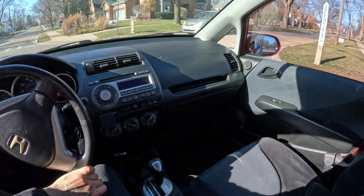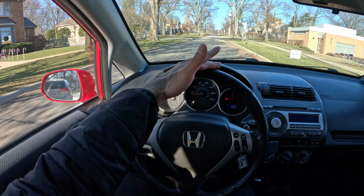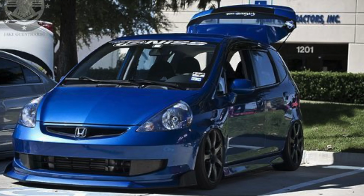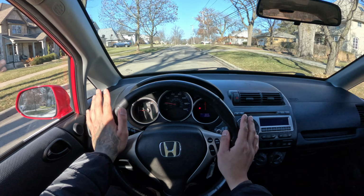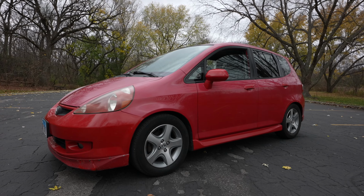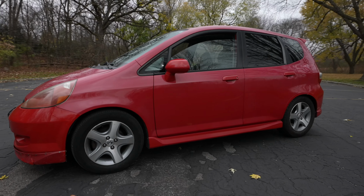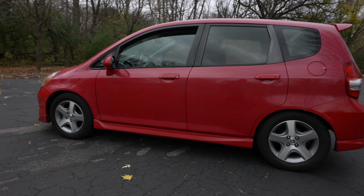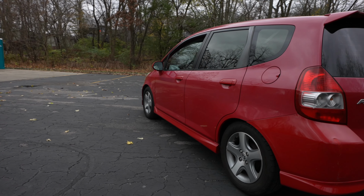But what makes the first gen special is just the front headlights alone. If you look at that headlight, it's got that nice round teardrop kind of look to it, and how the front body just molds into it. It's got that sleek look, and that's just my opinion. I like the first gen compared to all other gens.